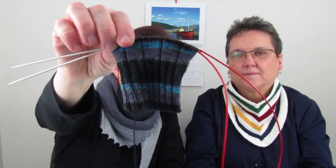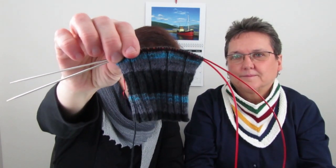Now, I must admit, I see you've got those needles again. Yes, these are the Chiaogoo fixed circulars. Oh my goodness, I absolutely love them. They're nice for in the car because you're not worried about losing a double pointed needle somewhere. And I really, really like it. I'm going to hold it up nice and close. So the blue is brilliant. It's a nice bright blue.